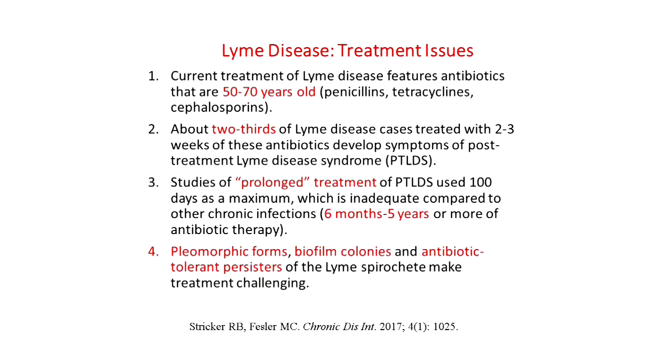And then studies of prolonged treatment of post-treatment Lyme disease used 100 days as a maximum, which is inadequate compared to other chronic infections, which usually require anywhere from 6 months to 5 years of treatment with antibiotic therapy. And then, as I mentioned, pleomorphic forms, biofilm colonies, and antibiotic-tolerant persisters of the Lyme spirochete make treatment challenging.